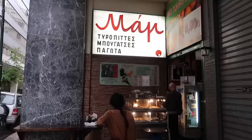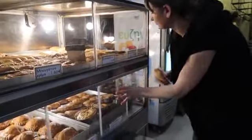So this place got really good reviews. I thought it was like an inside type of place, but really it's just like a cart out on the street and they have a huge sign. So what we have here is tiropita, and it's pretty much just cheese pie.